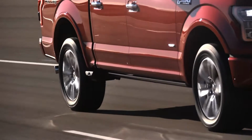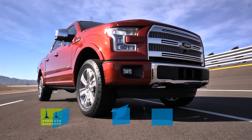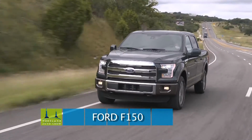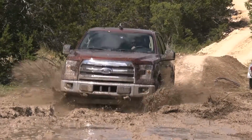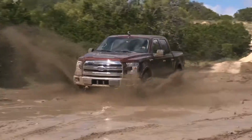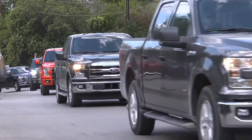One of the main attractions will be the newly crowned North American Truck of the Year, the Ford F-150. The F-Series trucks have been sold since 1948. The F-Series has been the best-selling truck in the United States for the last 43 years and the best-selling vehicle overall for the last 32 years.